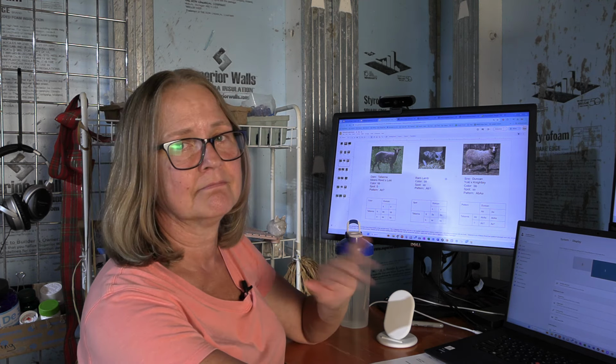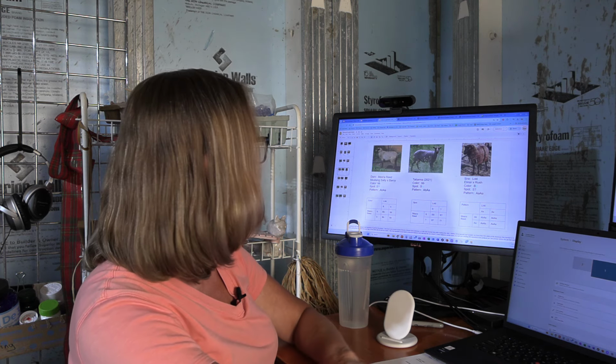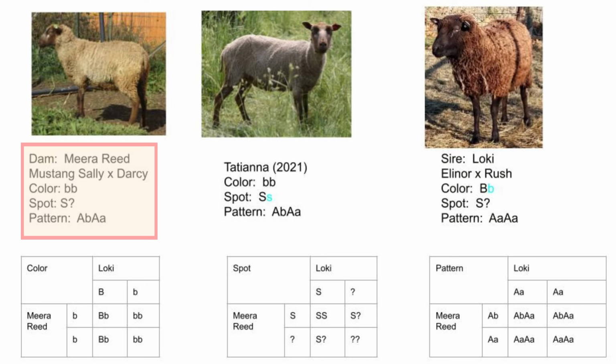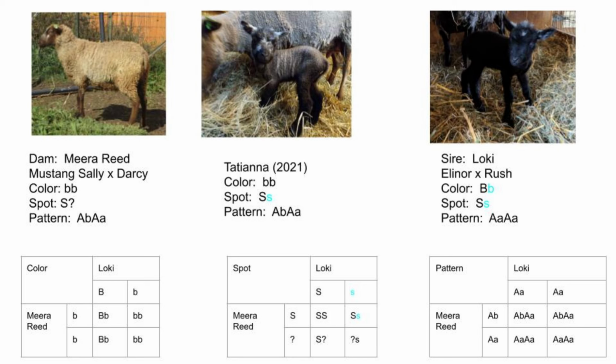So I couldn't resist the temptation, and I did go up a generation to look at her parents. She's out of Loki, who was a no pattern black ram, and Mira Reed, who was a fawn catmugget in their adult photos. And Tatiana is not spotted. So then I thought, I'm going to take a look at the lamb photos if I have them. I didn't have a lamb photo of Mira Reed, but I did have one of Loki and Tatiana. And both of them had these little white sprinkles, I call them, little bits here and there. So they weren't registered as spotted, but they're probably spot carriers.